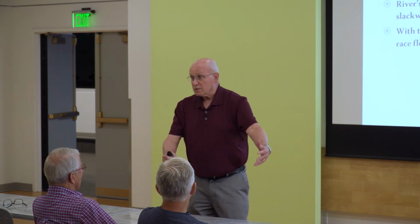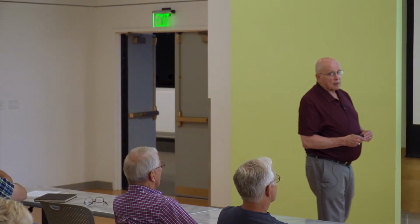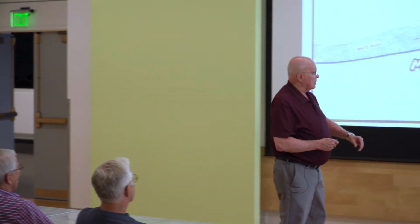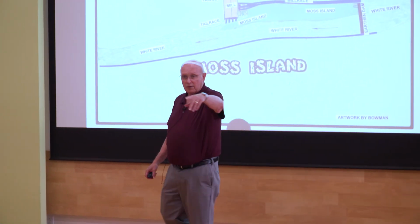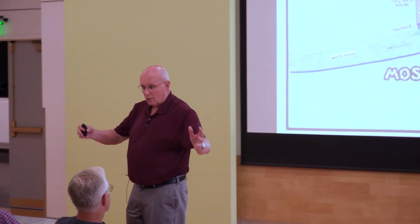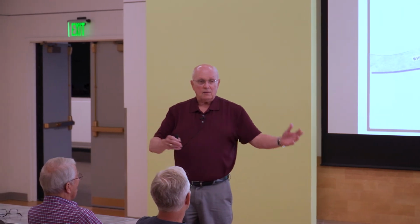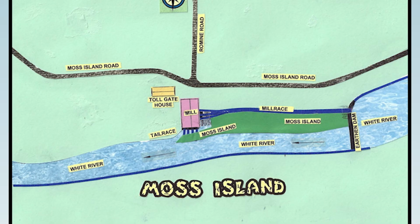That's just physics. The increased water flow supplied the power. Now, I was explaining this all to a former county historian in Madison County, a man by the name of Dick Bowman, the man who preceded me, and some of you nodding your head, you remember Dick. And Dick loved to do artwork. And he said, "Can I create something for you that will help explain this?" I said, "You sure can." So this is his artwork, and I credit him with it.